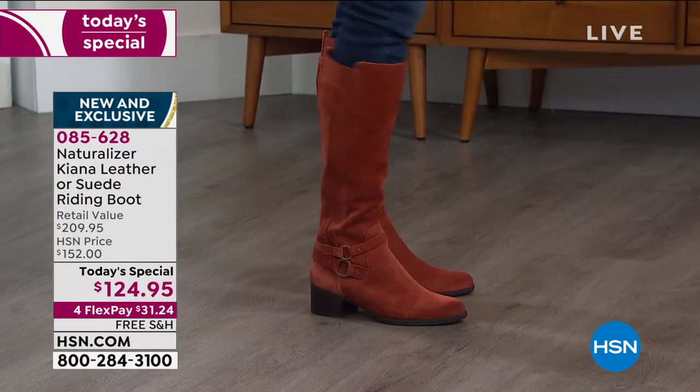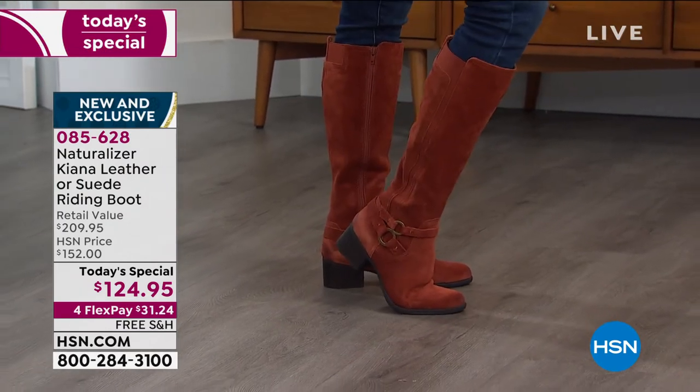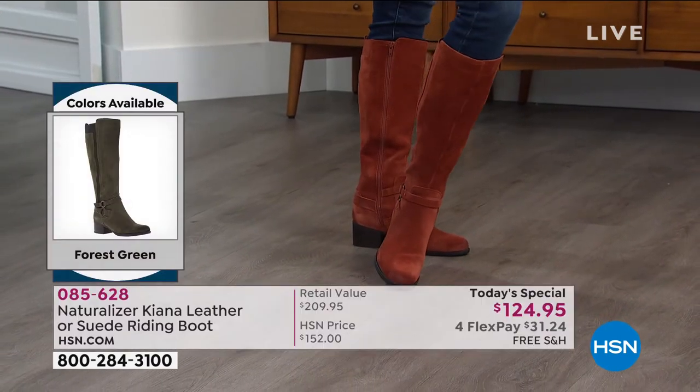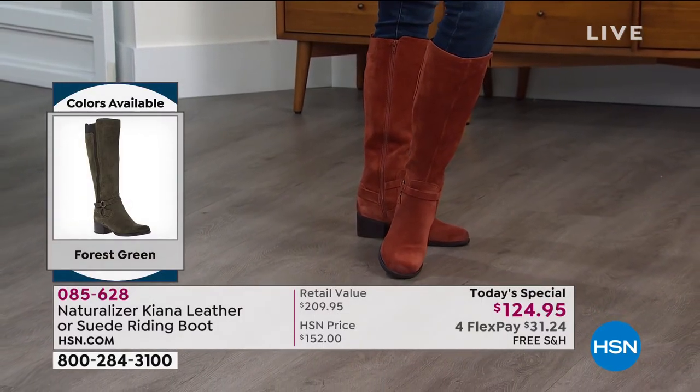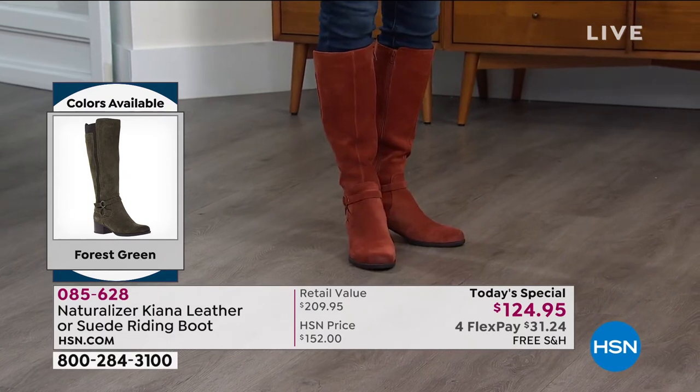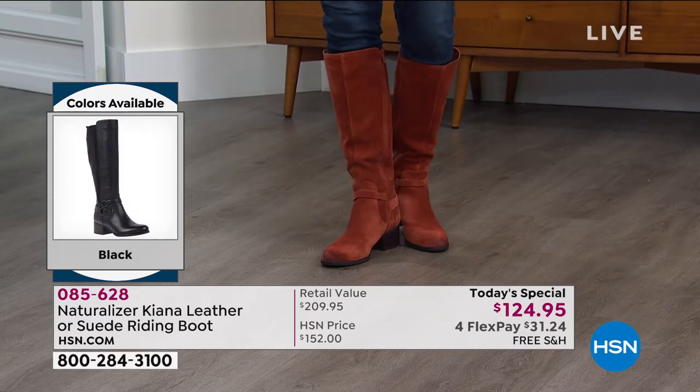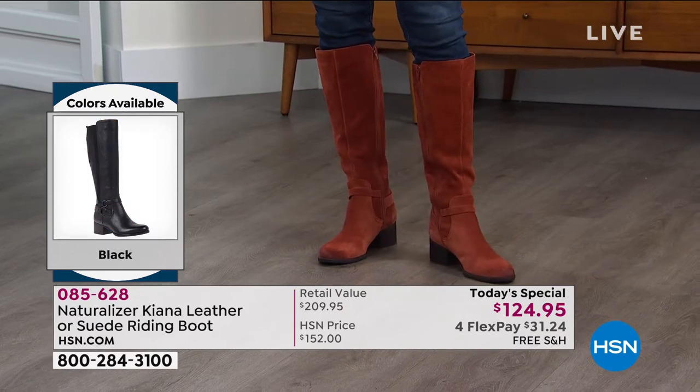So maybe you bought a pair for yourself and you're like, oh, my daughter's going to see these, my daughter's going to want them. Buy a pair for her. Enjoy all the colors. Still, the quantity is not quite there yet for that forest green, but we promise to let you know when it does cross into our inventory, because I know everybody has been loving that.